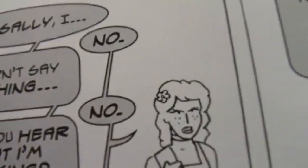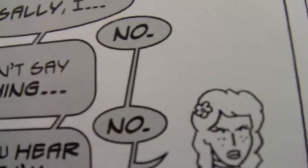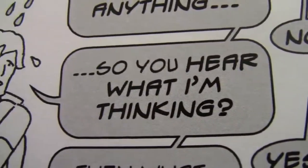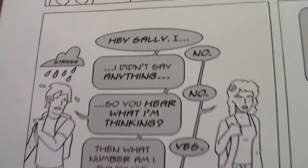My favorite panel that I probably have to say is the one where Ed Keniston is trying to talk to the girl. He's like, hey Sally, we don't want to go out. She's like, no. I didn't say anything, no. So you can just hear what I'm thinking? Yes. Then what number am I thinking? 10. Darn it. It just seems so pathetic, and it just seems something that's stressful for a lot of teenage guys.